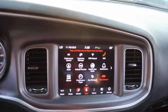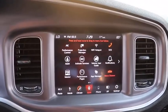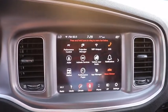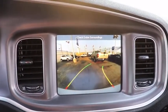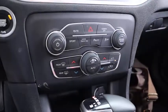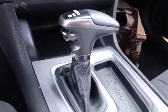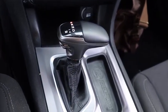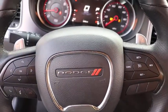Traction control, dual airbags, power steering, alloy wheels, four-wheel disc brakes, compass, trip computer, fog lights, rear window defroster, electronic stability control, power windows, overhead console, brake assist, panic alarm, remote keyless entry, tachometer, front bucket seats, power driver's seat, front reading lamps. Drive away with a great deal on this vehicle.